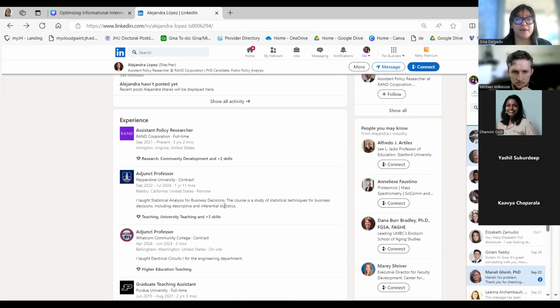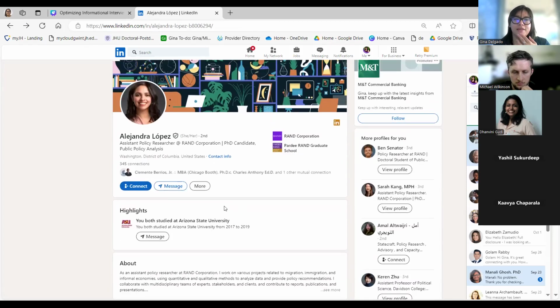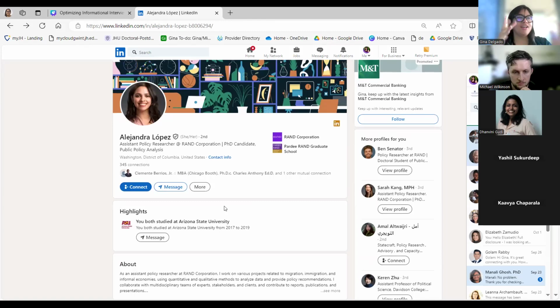If you have a background in mathematics, but you're like, wait, you have a background in mathematics, but you're doing public policy analysis, where did that career change happen? How did that happen? Those are really interesting questions to ask someone like Alejandra, figuring out what her career path into that was.